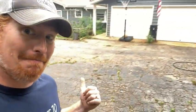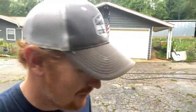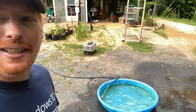You may have noticed I didn't really scrub that pool, all the algae from the bottom. That's my scrubber right there. It scrapes the bottom and cleans the pool. So now it's nice, clean water.